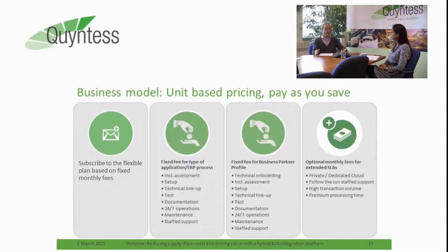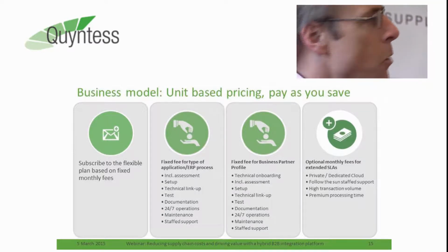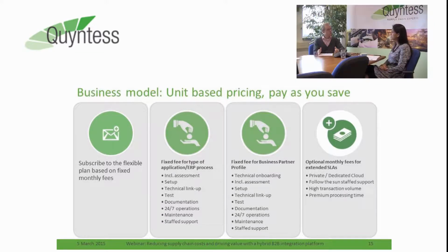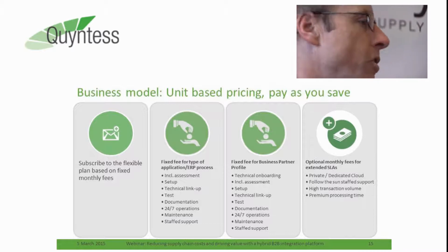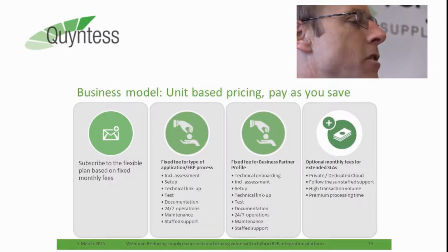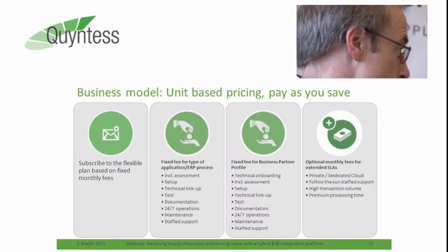Then we have a fee model which is based on the number of processes that we automate. I think you can imagine that if we just automate electronic invoices, the process is simpler and the benefits are also smaller than if we automate a full procure-to-pay process, including forecast information, order information, delivery information. So if you have more and more of these processes, there's a fee per process to actually connect it to the back-end system.